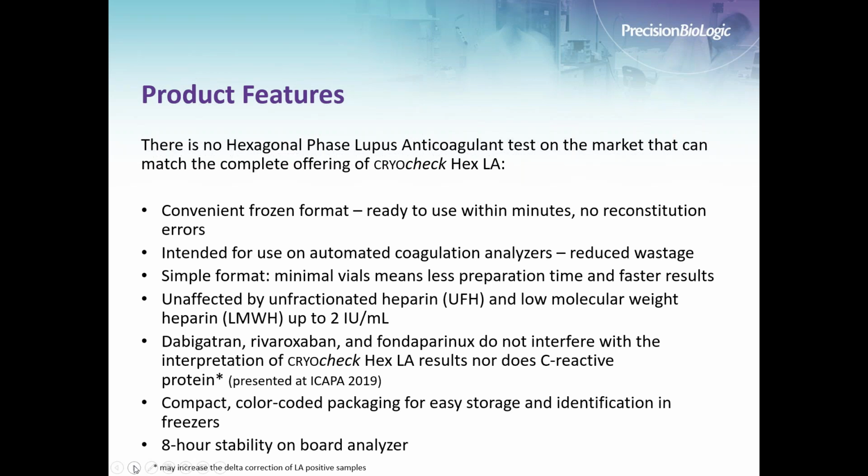There's no other hexagonal phase lupus anticoagulant test on the market that can match the complete offering of CRYOcheck HexLA. First and foremost, as with all CRYOcheck products, it comes in a convenient frozen format. It's ready to use within minutes. There's no reconstitution errors because there's no need to reconstitute any of the components in this kit. It is intended for use on automated coagulation analyzers.